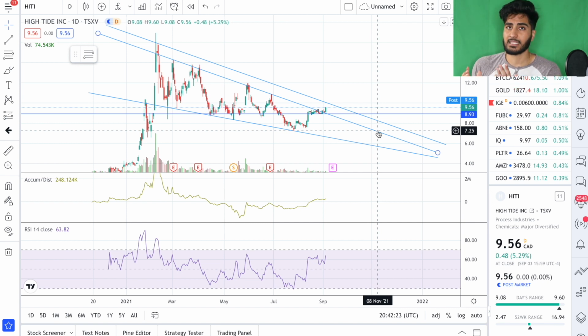However, because it is a Canadian company, the elections that are happening in Canada could have some sort of impact on the share price. If the government stays the same, I don't see much impact on High Tide, but if we see a switch in government, that could have some sort of hindrance. And so look out for the elections for Canada, because that is going to be a market mover.